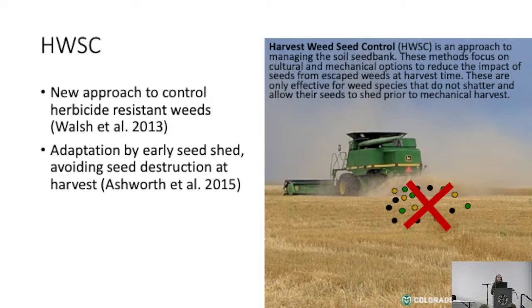We would predict over time, if we start relying on this type of technology, that we're going to see weeds that evolve to shatter early. They're going to mature earlier, they're going to reproduce earlier, and they're going to shatter easier. But for now, we see very high levels of efficacy for the amaranthus species. So if you have multiple resistant waterhemp in your field, this is potentially an option. You can destroy the seeds before they go back to the field.